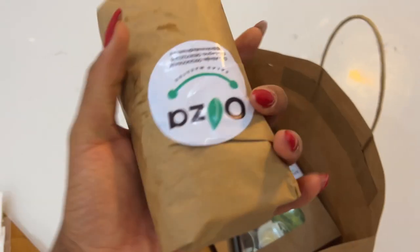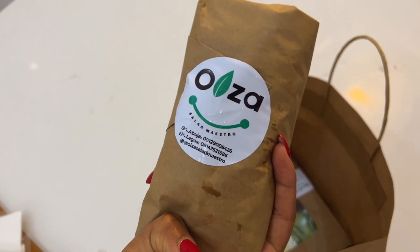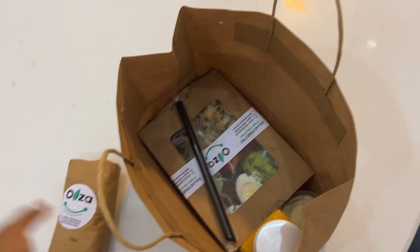Please ignore the mess, like the little holes you're seeing. I haven't removed the plastic wrap covering the marble on the dining table, but I went to this place I saw on Twitter called OIZA. I think they do salads and wraps and just generally healthy food. I've been craving mango smoothies like crazy.